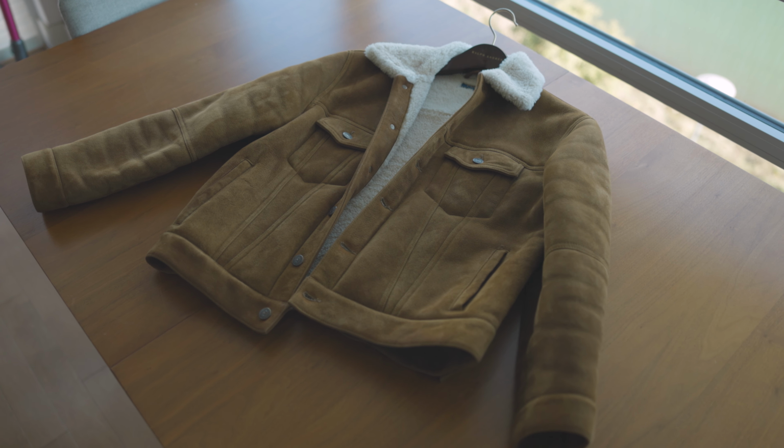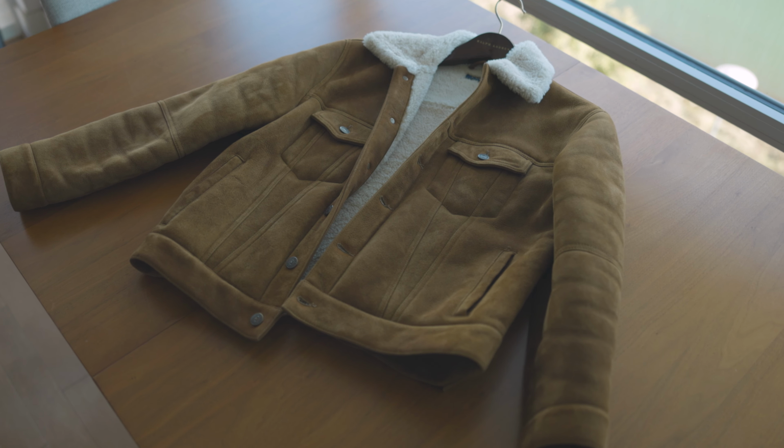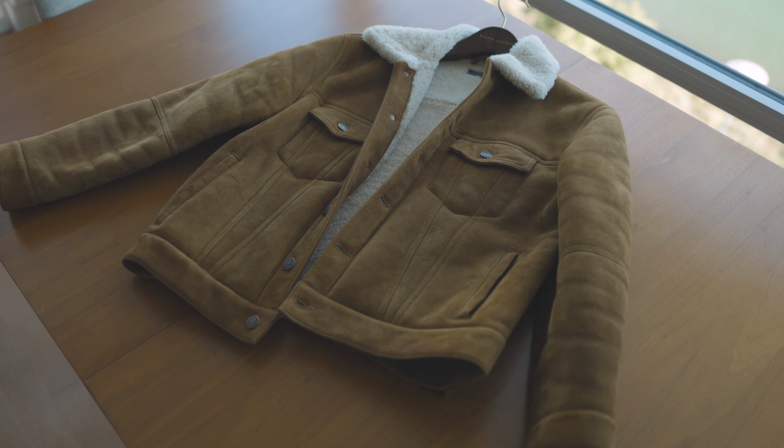I first start off with this bad boy because it is the most chunky of the suede jackets that I own. This is from Ralph Lauren. It is a shearling jacket, real shearling on the inside. And this thing is so warm. This is a great example of something that you can wear during the winter. Warm, and yet it's stylish as well. It's not just your everyday puffer or anything like that. It elevates the warm jacket status.